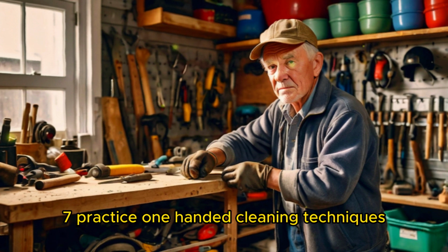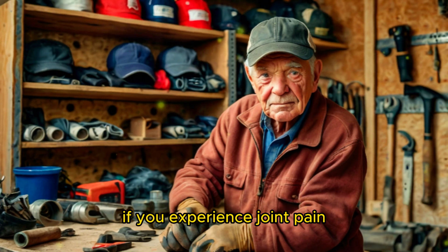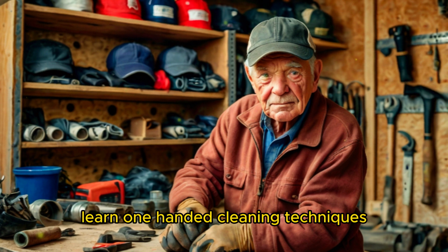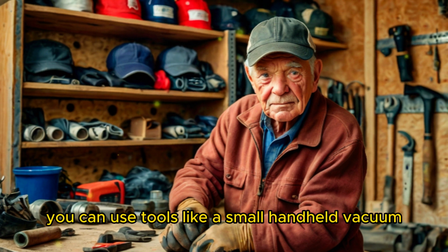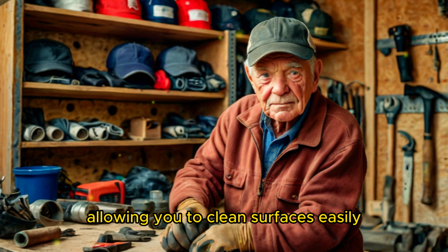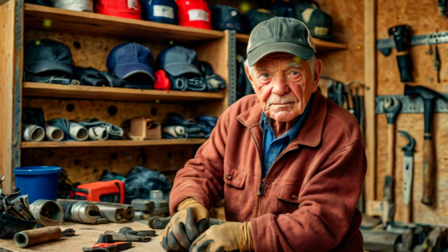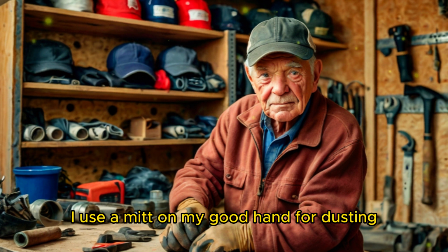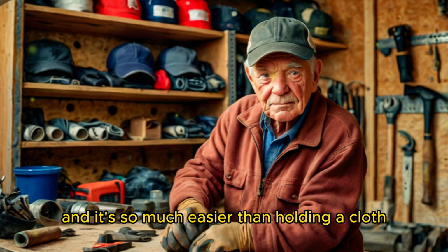7. Practice one-handed cleaning techniques. If you experience joint pain or reduced mobility in one arm, learn one-handed cleaning techniques. You can use tools like a small handheld vacuum or a cleaning mitt that fits on one hand, allowing you to clean surfaces easily. Paul, a stroke survivor, shared his approach. "I use a mitt on my good hand for dusting, and it's so much easier than holding a cloth."